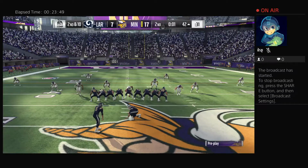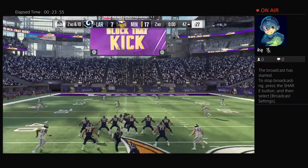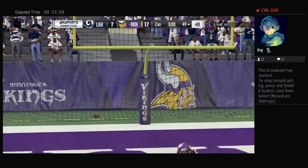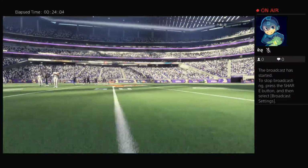So with 1 second left in the half, on is the field goal unit. This will be spotted just shy of midfield. A 59-yard attempt. That's running out of steam, and it won't get there. He left it just short. No good. First half in the books.